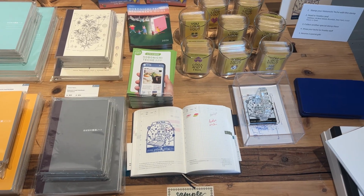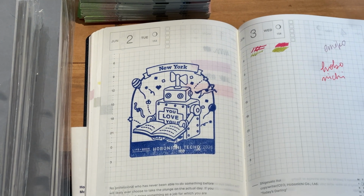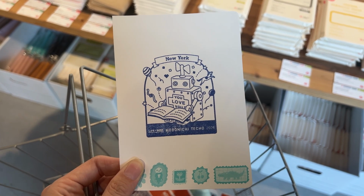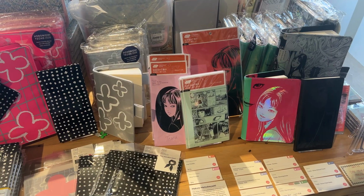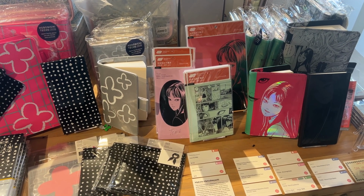It was so fun getting to see everything in person. They even had the special stamp with the robot and it says New York on the top. I thought it was so cute. I always forget to bring my current journal to these events and I always have to use the scrap paper that they provide, but I'm just glad that they had that.